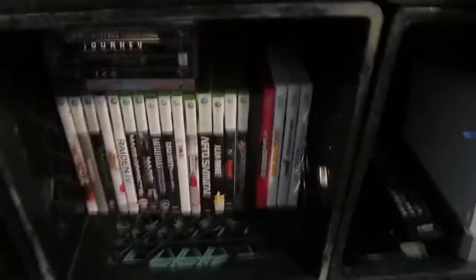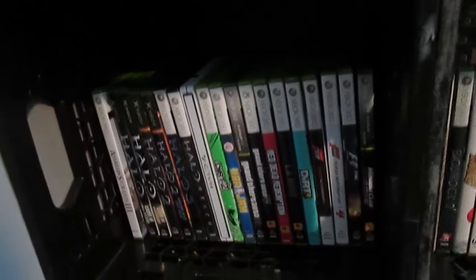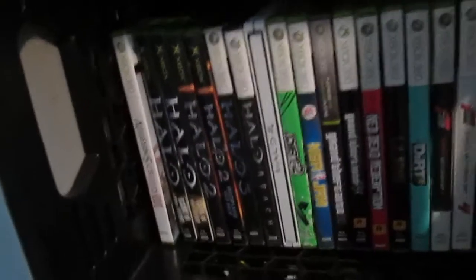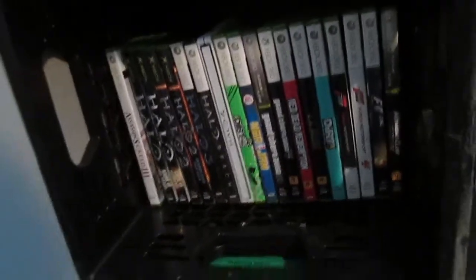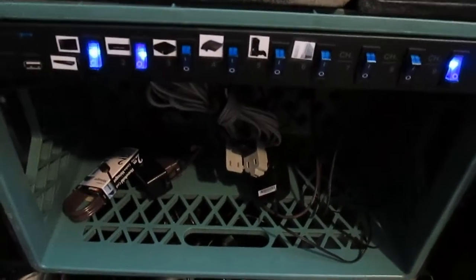There's the Wii, where the controllers get charged. I mainly use the universal remote, which is there. And then there's some other ones that I'm yet to program into that remote. Then we get down into the Xbox stuff. 360, Xbox. Notice a lot of Halos. That's basically all I play on the old Xbox, which should go there. It's on loan right now.